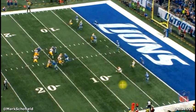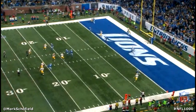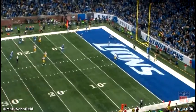Initially, Rodgers wants to come to this side of the field. It has a little flat-7 smash concept here with this little flat route and a corner route or slot fade coming to this side of the field. And he sees it as covered, doesn't like it, and the protection's starting to break down. So he flushes to the left, doesn't like what he sees initially. Again, you've got guys covered here. Here's Allison. Works back over. Rodgers finally finds him for the touchdown.